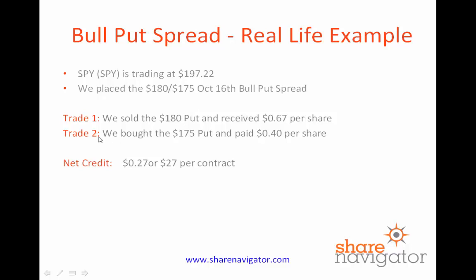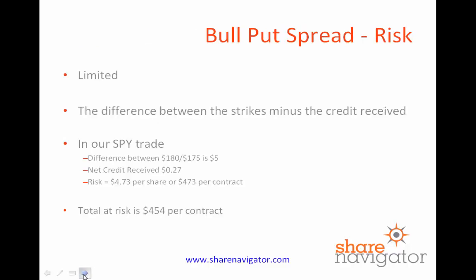And then the second part of the trade is we bought some insurance at the 175 level and paid out 40 cents per share. The reason we did that is to reduce our risk in this particular trade. So our net credit is the difference between 67 and 40, which was 27 cents, or $27 per contract. The reason it's $27 per contract is that in the options market, one contract controls 100 shares of stock.